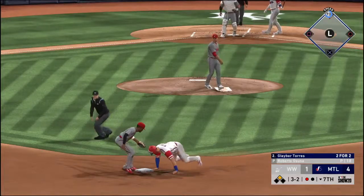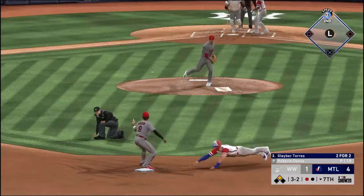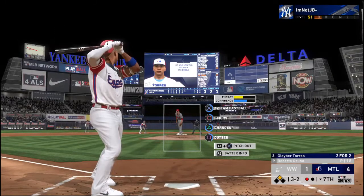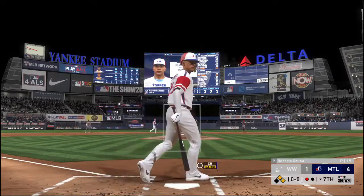Now a spin and another throw back to second. And a dive, but he's back in. And now they'll go back to second another time here. And he just manages to get his hand in. Hoping to send him packing. Pitch on its way. And that misses, ball 4.